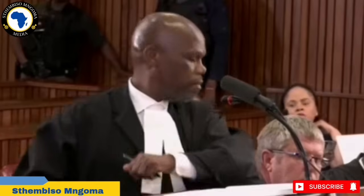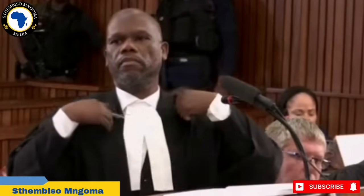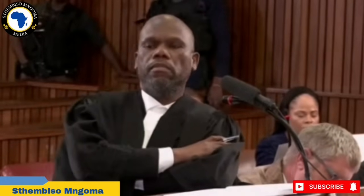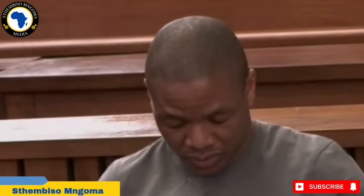And what we must understand is not all the firearms will have the slippage. Yes. It will depend on the firearm. If the firearm has been misused or it's been used many times and it's starting to wear out, that's where you will find mostly the slippage on the firearm. But the new firearms, you will hardly find the slippage on them.